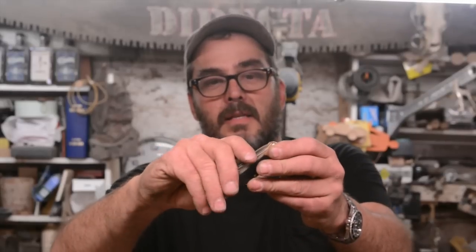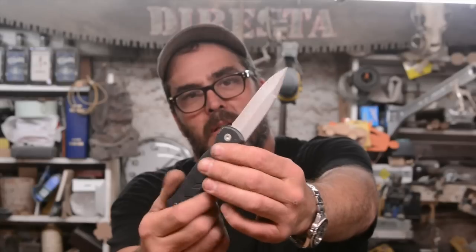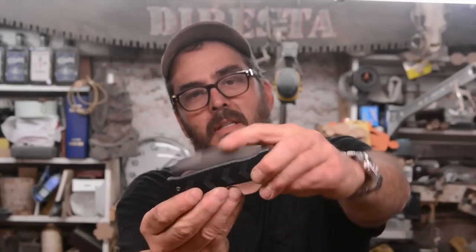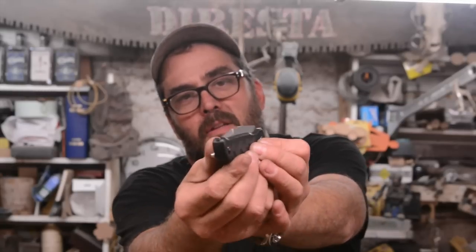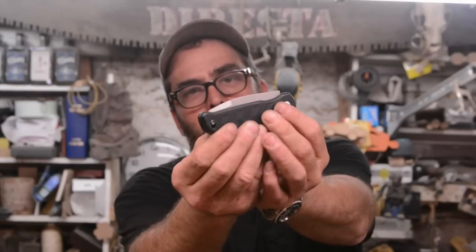I also carry a lot of these, kind of just classic little pocket knives. This is stainless steel. This is probably made in China, knockoff. This is a secret switchblade. The handles shift to unlock the blade. I have a couple of these.